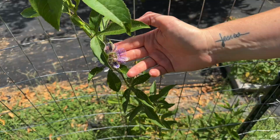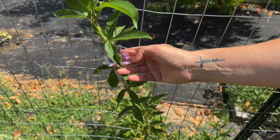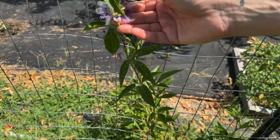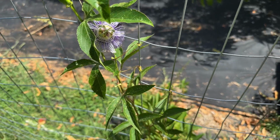It does. Look at that little passion flower. They're so fun. They look like something from another world. Yep, for sure. And passion flowers are medicinal. They help you with sleep. They're really good for that.